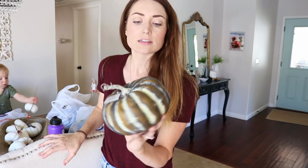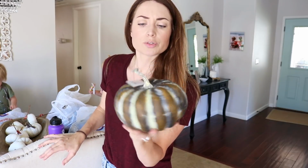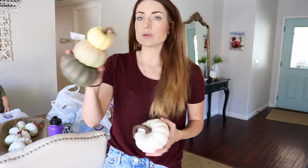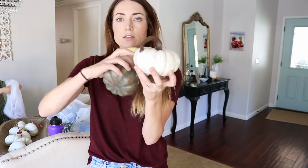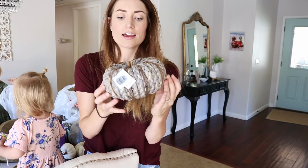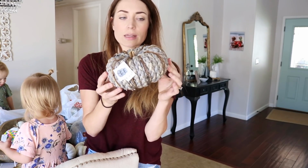Then I got some of these. These are kind of like this neutral tone, kind of like greenish. I got, I think, 2 of those. I got 2 of these. They're stacked, and I thought these would be cute maybe on the mantle or somewhere. And I got 3 of these. These are a little harder, and I loved these ones. I also got this pumpkin, which I thought was really cute, this braided one, and it's gray and kind of like wooden, so I like that.